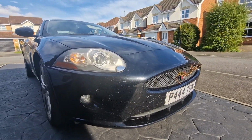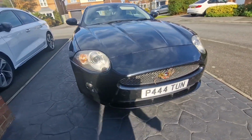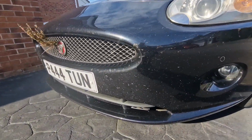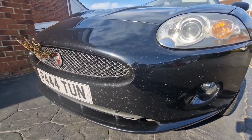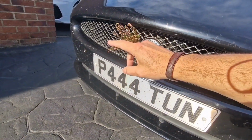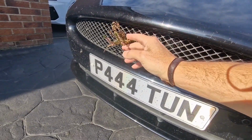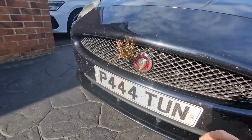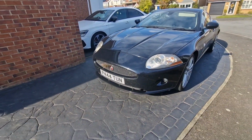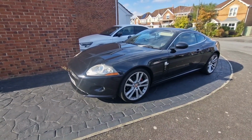You absolute legend of a car. Look what she's been through. Look at all the splatters on the front. And look what survived the trip. My dad's Sprigger header. Well done. Wow, what a machine. Over 1,200 miles.